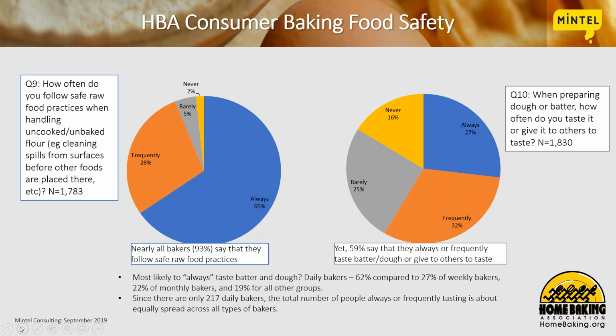So our first question was, how often do you actually follow safe food practices when handling uncooked or unbaked flour? And what we found is that everybody thought pretty much that they were. 93% say they follow safe raw food practices. And let's just emphasize that safe, raw food practices, because I think that tells a little bit in this story, and I'll get to that in a minute.